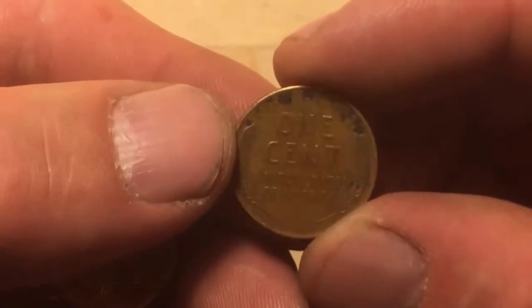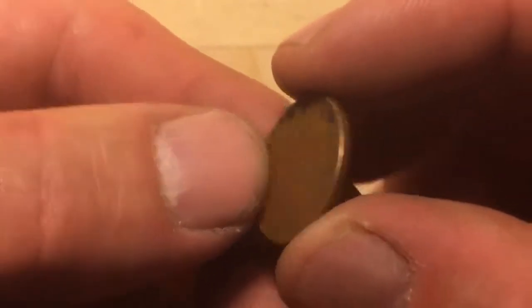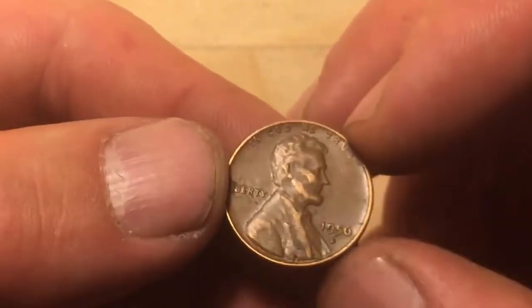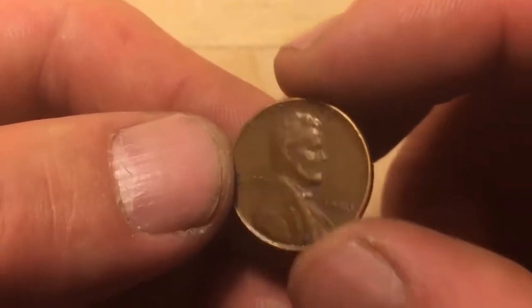Well, that's worth three times its face value. That's kind of cool. That's really cool. Sweet. All right. Let's see if we can get another one out of this one.